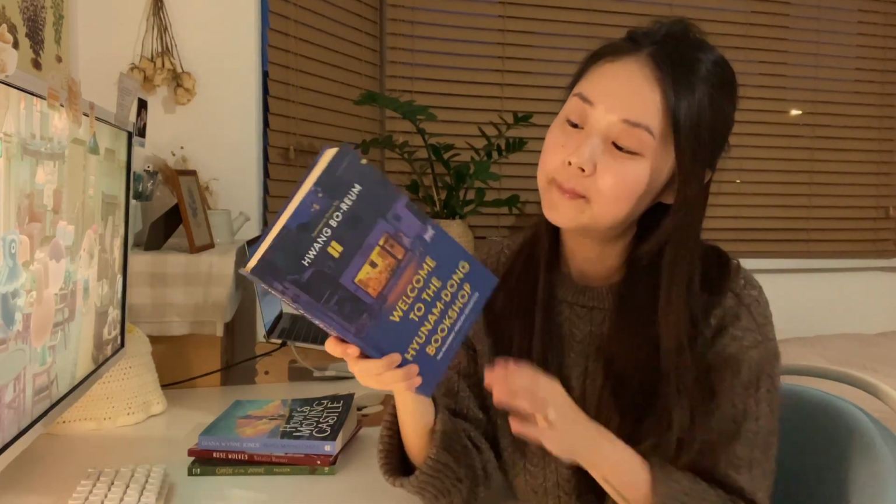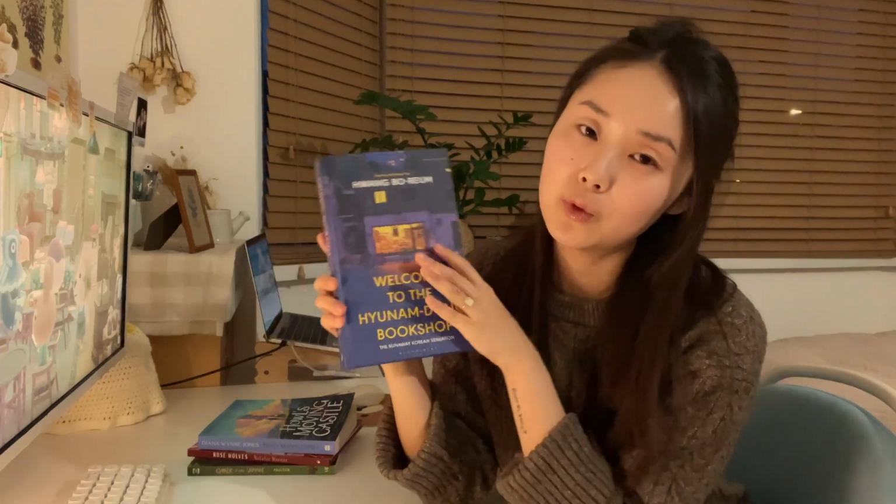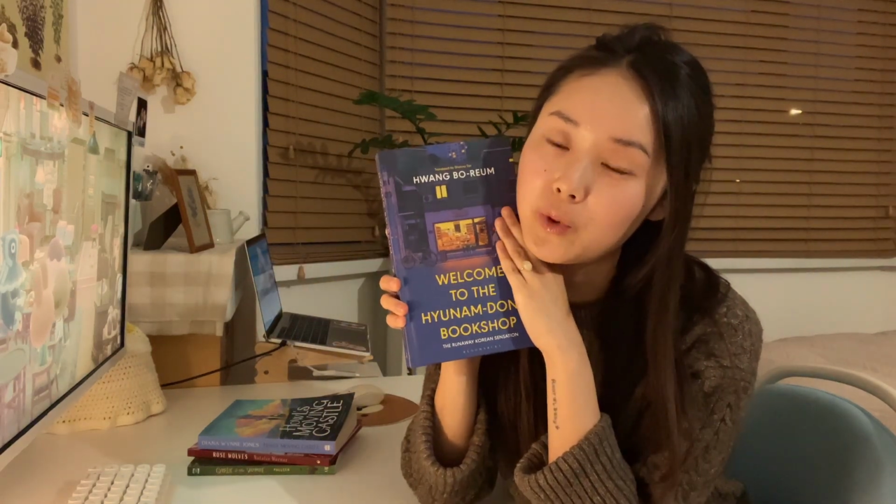to understand life, and they're just figuring things out, and the bookshop becomes a lovely communal place for them all to share thoughts, share ideas, run book clubs together. So yes, this is the Yunnan-dong. Welcome to the Yunnan-dong Bookshop.